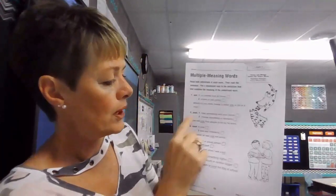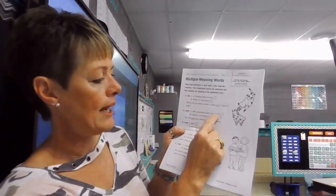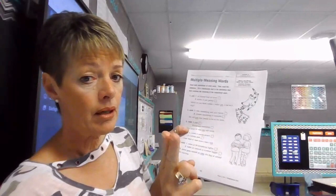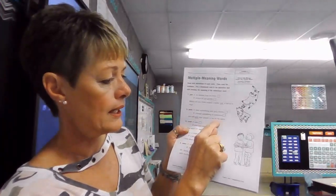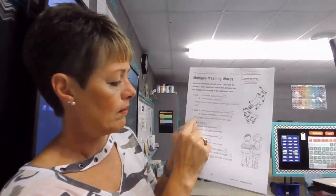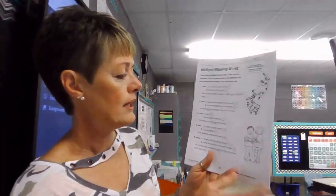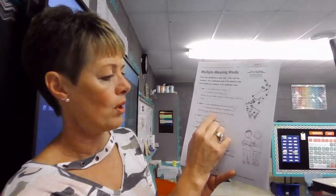Okay, next one. The word is pick. The number one definition says, take something with your hands. The next one says, choose something or someone. Both of those mean pick, but which one is it in our sentence? Joe will pick 4 people to be on his team. Which one is it, definition 1 or definition 2? Fill in one of those boxes. Do you think it's Joe will take something with his hands for people to be on his team, or Joe will choose someone for people to be on his team?